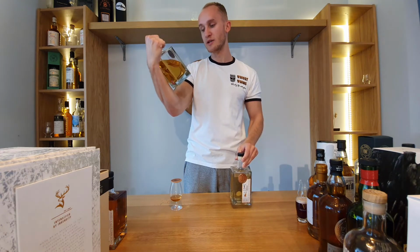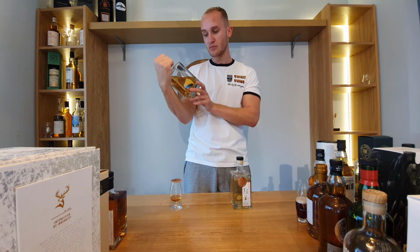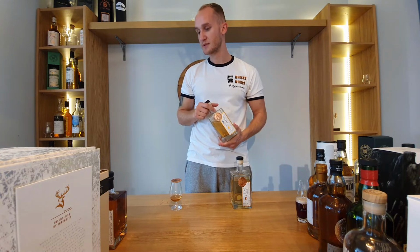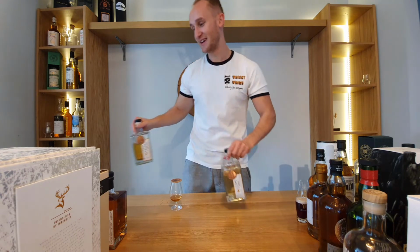It's such a lovely whiskey, 54.7%, and it's an 11-year-old. I mean, it is a really good whiskey. So that's all I've got to say on that.